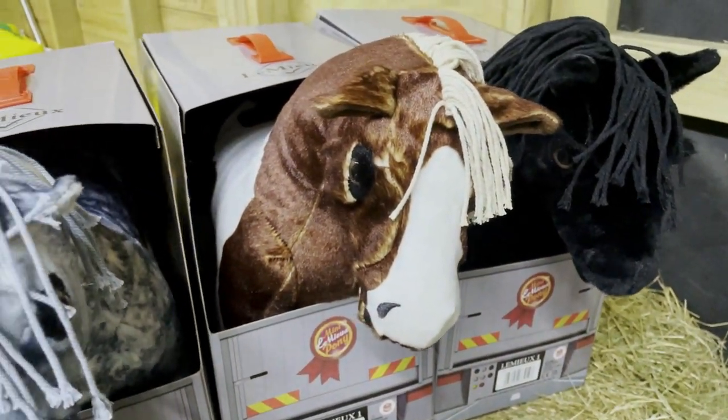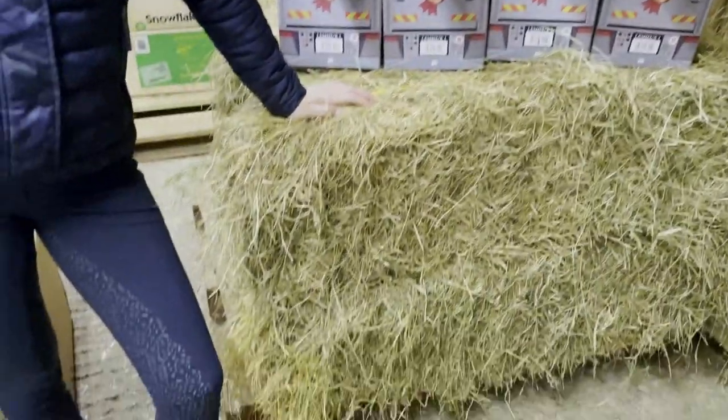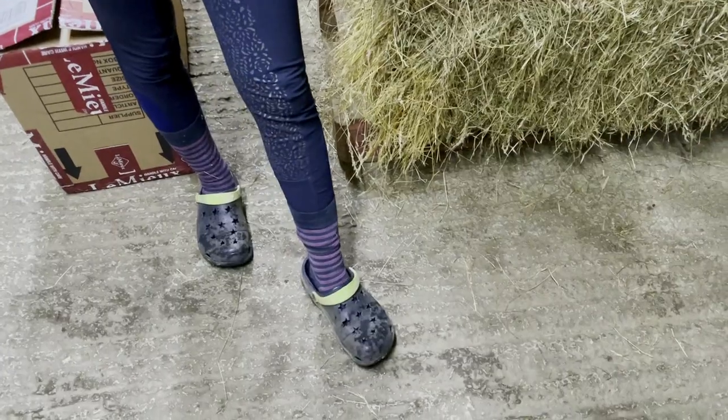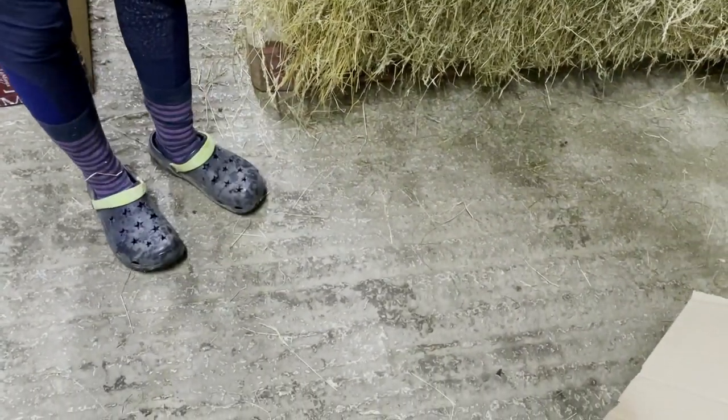So, no, it's all about ponies. No, I want to show you something. It's all about ponies. Got my sexy filming socks on. Filming crocs, sorry. You like socks and crocs? I'd be very sexy if they were real crocs, but they're not. They're fake crocs. I think you need proper crocs.